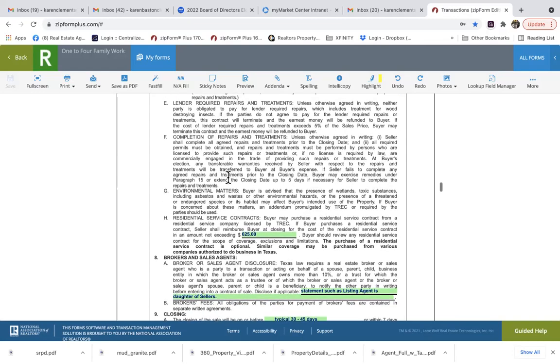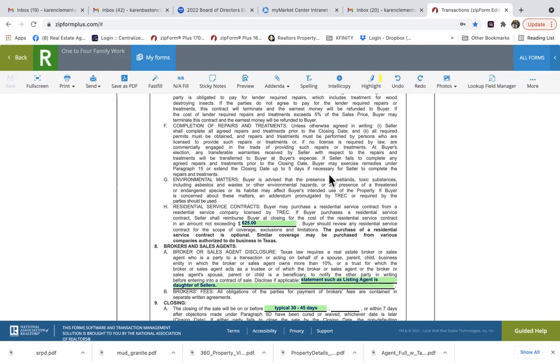Paragraph F, completion of repairs and treatments. This gets everybody in trouble, and you want to spend some time here. Mr. and Mrs. Buyer, when we ask for repairs, the seller has built into the contract that they have up until the closing to get them done. If they're not done, we can extend the closing for 5 days.